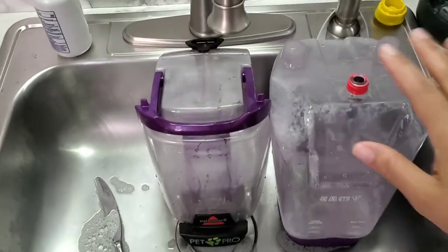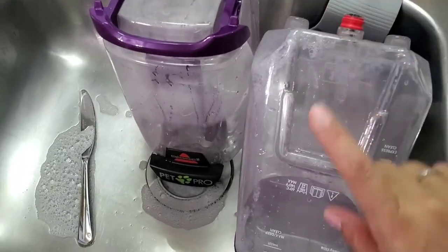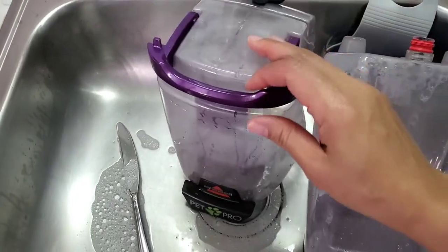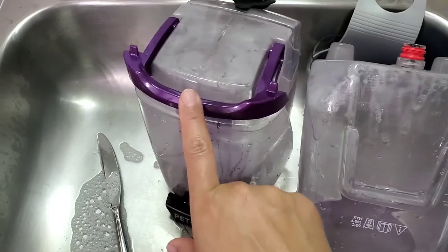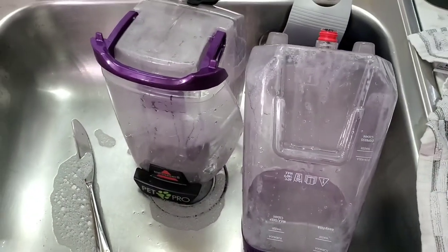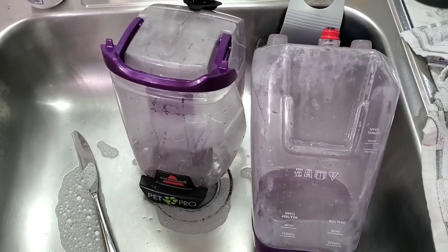Okay, in between cleans, be sure that you clean these out really good. This was the one that held the dirty one, and this is the one that held the clean one. Or it might be vice versa. This is the dirty one, this is the clean one. But I rinsed them out really, really well. And I'm just gonna allow them to dry just a little bit.